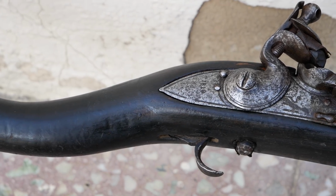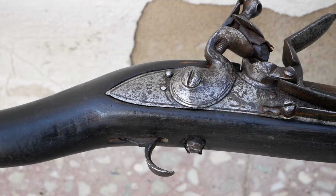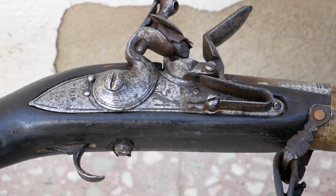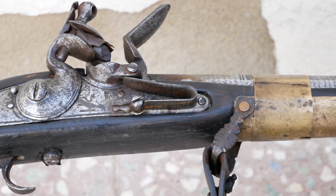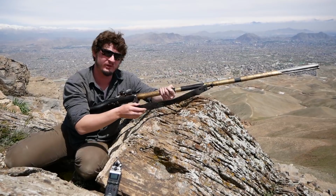The trigger guard is absent on about 50% of the examples that we've seen and you can see on the internet. A traditional one does not have a trigger guard, which is an interesting aspect, probably just because they didn't realize it. Another point here is the sling only goes about halfway. You can really only shoulder carry this thing, nothing really more than that.